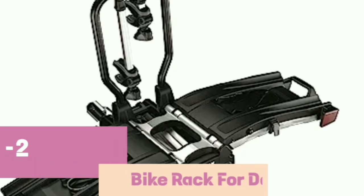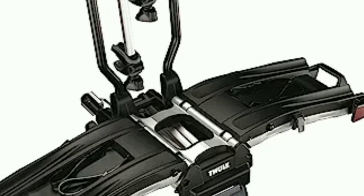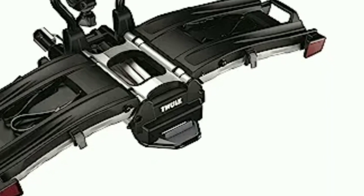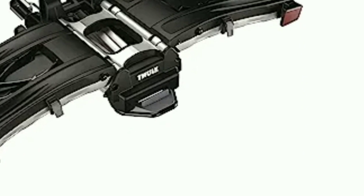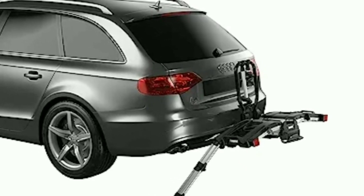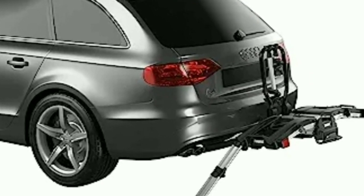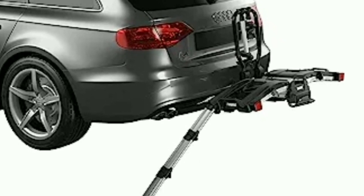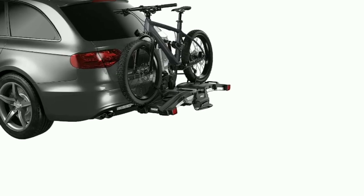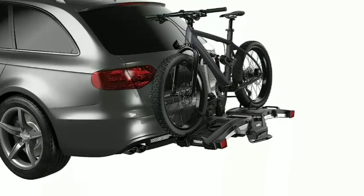The Thule EasyFold XT2 Bike Rack for Dodge Durango redefines convenience and efficiency in bike transportation. This premium rack offers an ingenious folding design, enabling effortless installation, removal, and storage. With a capacity for 2 bikes, it provides ample space to embark on exciting cycling adventures with a friend. The innovative detachable bike arms with Thule's AccuTight torque limiter knobs ensure a secure and gentle fit for your bikes, protecting them during transit. The integrated ramp simplifies bike loading, and the adjustable wheel holders accommodate various bike sizes.